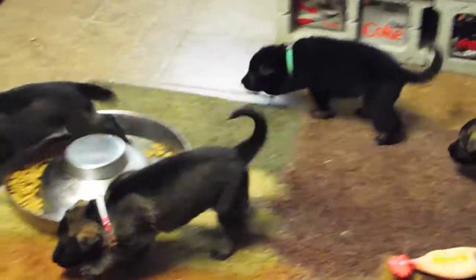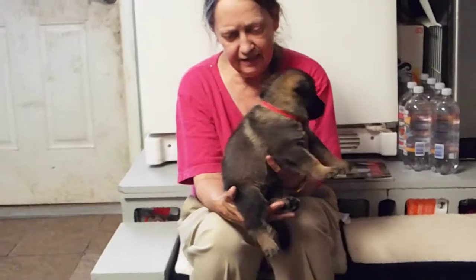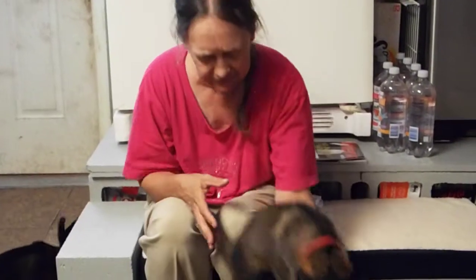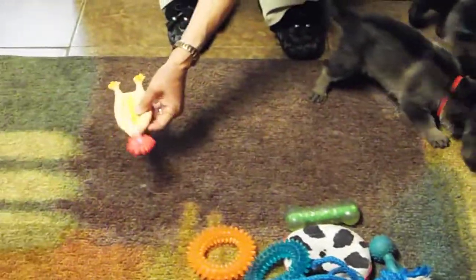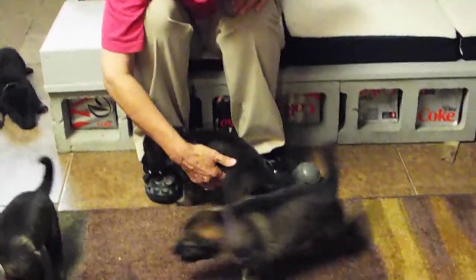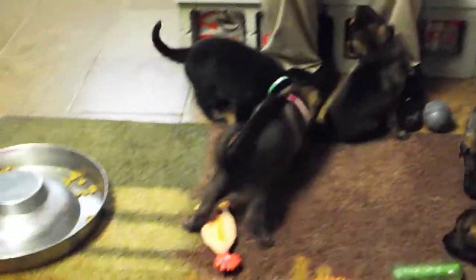And finally, we have Red. Red Boy. This is Red Boy. And he's going to be medium sable, dark sable. And he's quite the little adventurer too. As you can see, they all have the blocky heads. They're all doing so well. And they all already know that they want to come to Grandma and get petted. Yes, they like to come to Grandma and get petted. They've learned that Grandma likes to play with them and handle them.